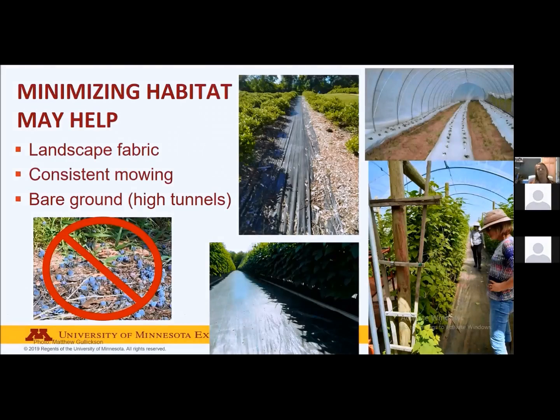Another important topic is to minimize habitat for SWD. And so again, there's ongoing research on this, and the more research we do, the better understanding we have of what habitat issues we can actually fix to make an impact on the SWD population. The research is not super clear cut on that right now, but if you try to do things to minimize the SWD habitat, it may work and it may reduce the population and the pressure on your farm. So some things to think about.